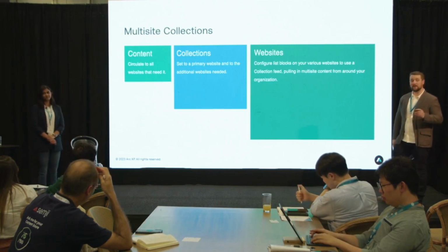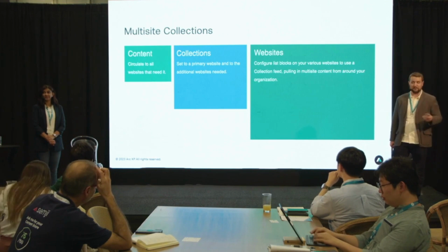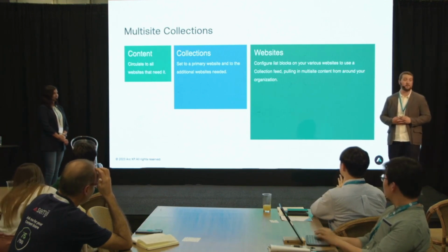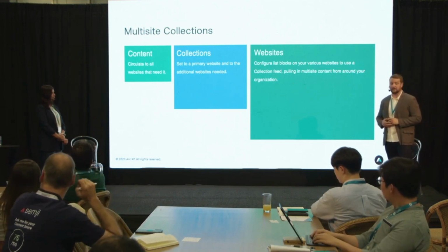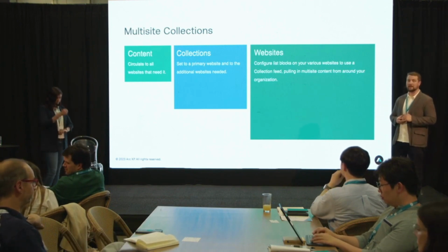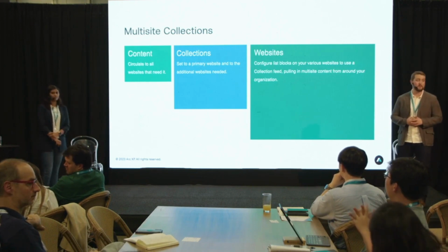Now, we've had collections for a while. They're one of the most popular features across Arc. A lot of people use them. Even, like I said, customers that don't even use Page Builder will use them. But what we've recently enabled is now multi-site collections. So here, content from any website can now be published on a collection that goes to any website.